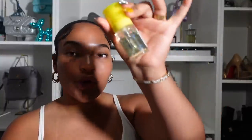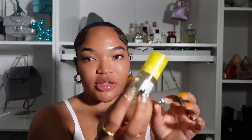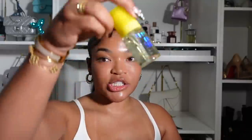Lastly, I got the glow oil. I used this on my vacation. My sister actually put me on this. She had the full size bottle, and I ordered the small one because obviously I would wear this going on vacation, or just throw it in my carry-on, because I normally carry my carry-on more than a checked bag. This just makes your body look so nice and glossy, and it makes your body look good in a swimsuit. So this is the Supergoop Glow Oil.